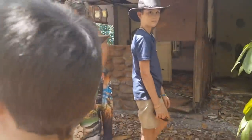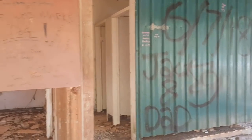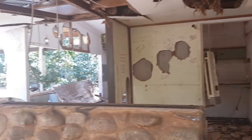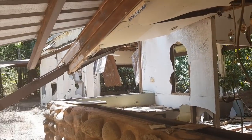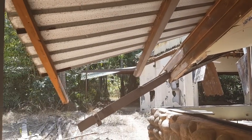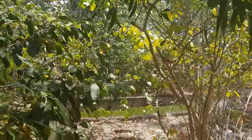If you don't want to get eaten alive, get out of here. There's lots and lots of them. Got some Aussies. You want to have a look around? Half moons. I reckon this was like the restaurant area over here. And then there's huts just up through the tracks up here.